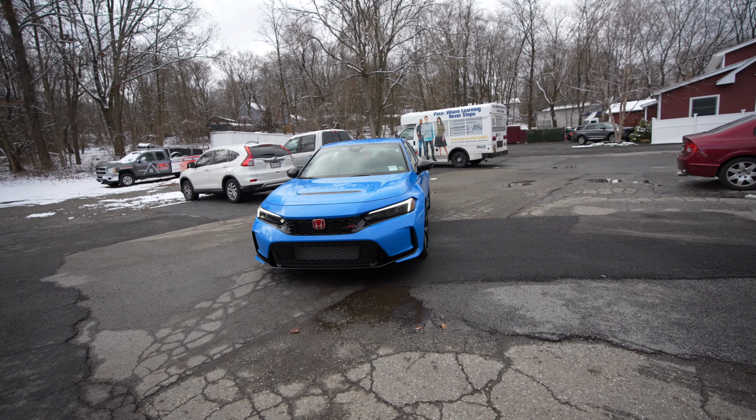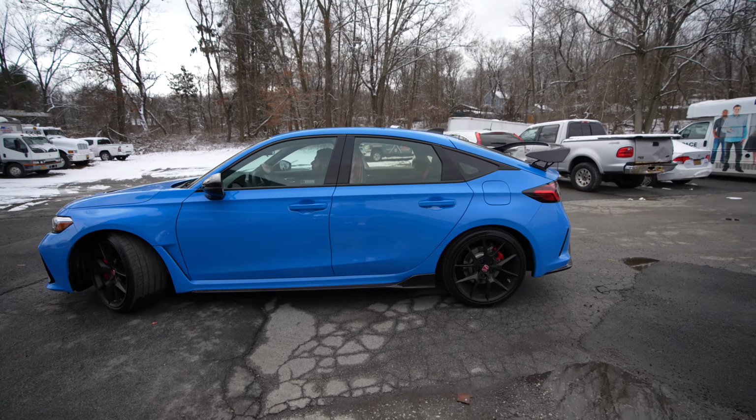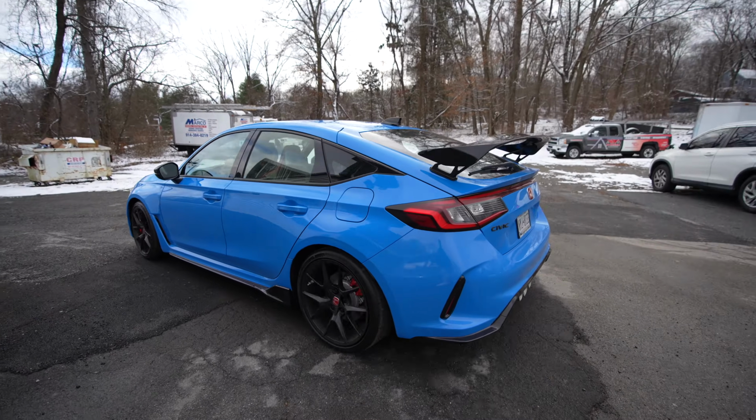It's actually the first time seeing the car move with me on the outside. Hearing the exhaust too.